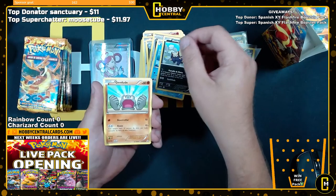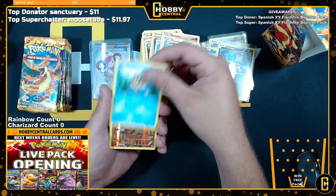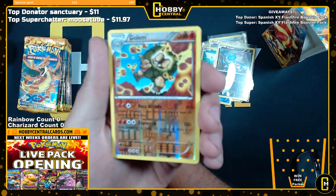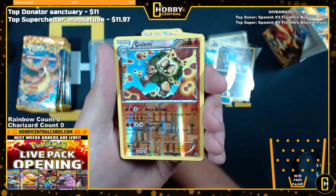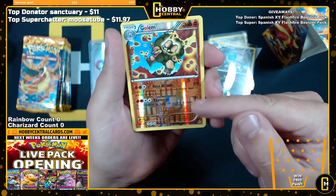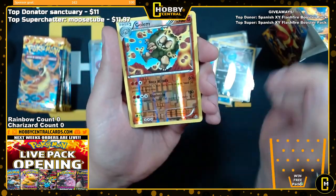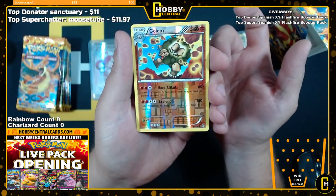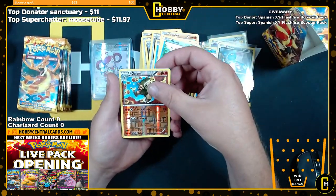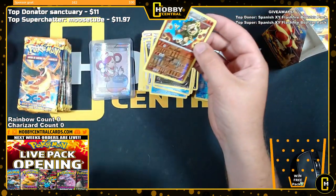Stunky. Geodude. Fletching. Discount Magikarp. Wow, that Golem. So the reverse holos in older sets just look way better. I don't know what it is. I think it's because of the art design, you can see the fists in the background down here. Modern reverse holos don't look that great compared to these older sets. That Golem looks amazing. And then we've got the Little Mermaid non-holo.